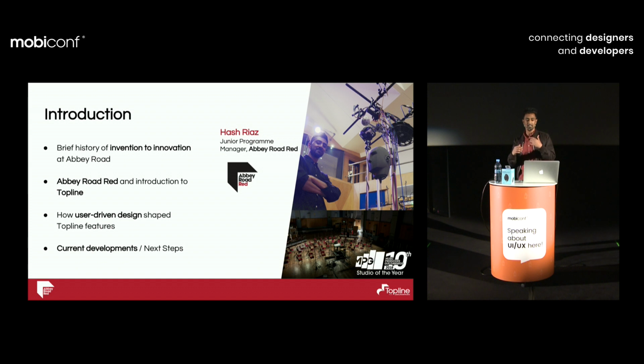So the main focus today is a case study about our app, the first app from Abbey Road Studios. But to provide a bit of context, why is Abbey Road Studios creating an app suddenly? I think it's interesting to look at where we came from. So I would like to give you a brief history of invention to innovation at Abbey Road Studios. I'd like to introduce modern day Abbey Road Red and Topline and where they sit in that journey of innovation at Abbey Road Studios. And then we'll focus on user-driven design or user-centered design and how that helped to shape Topline's features. We'll talk about where Topline is now and what the potential next steps might be as well.